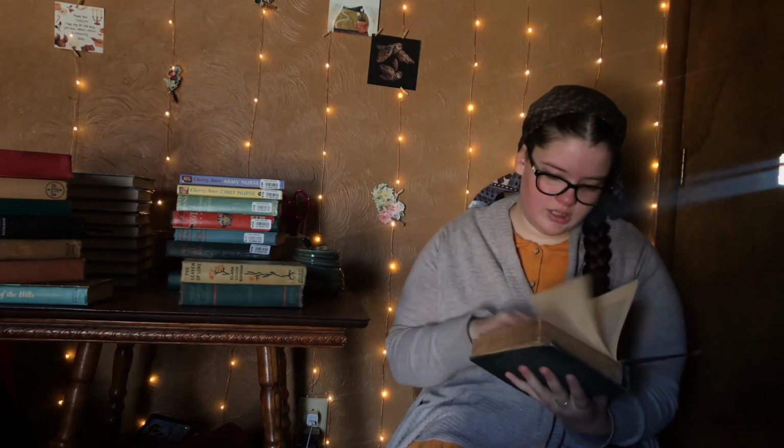This one is called Rosalind at Redgate by Meredith Nicholson. The author's name seems familiar, but I can't remember if I've read any of her books yet. This one has a lot of really pretty illustrations in it. It's a really well-made book. And this is from the year 1907.